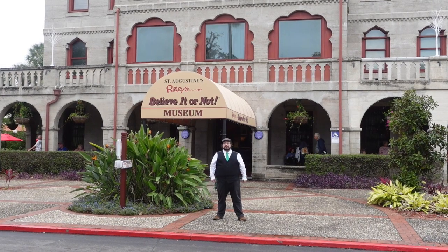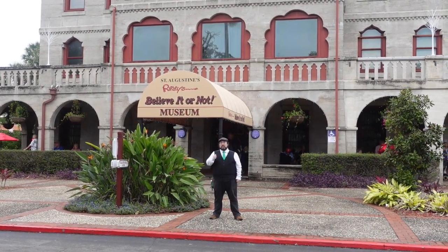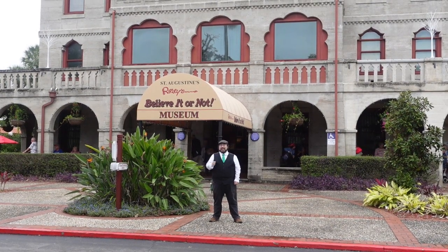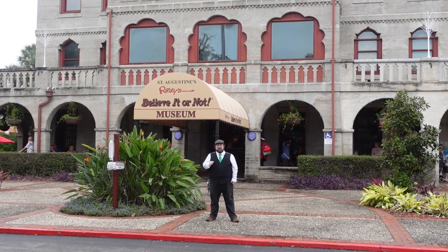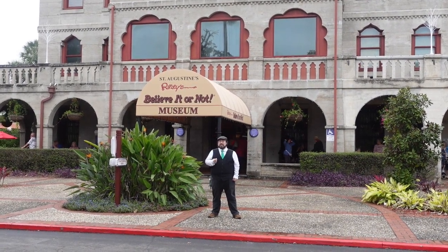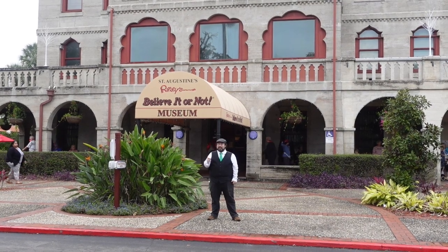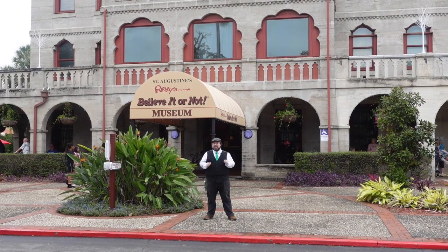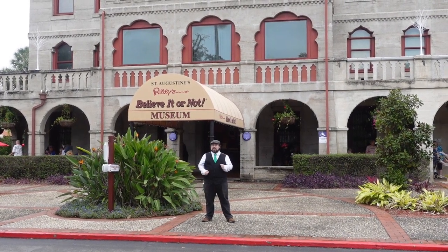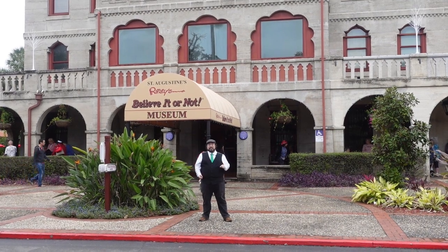For the past 100 years, one name has risen above the rest when it comes to defining weirdness, oddities, and adventure. That name is Robert Ripley. Robert Ripley opened his first exhibit of oddities in 1933 at the Chicago World Fair. Then in 1950, he started his first permanent exhibit in St. Augustine, Florida, which is where we are today with his museum behind me.